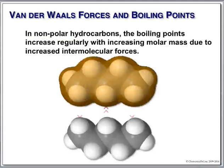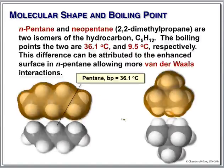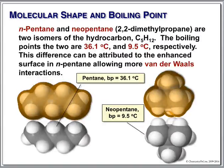Very nice demonstration of this. This is the one we just saw. This is pentane, 5 carbons. This is called neopentane. Same 5 carbons, just arranged differently.